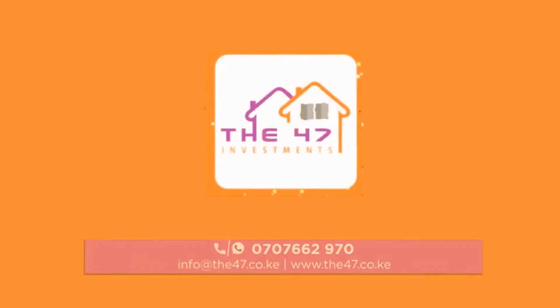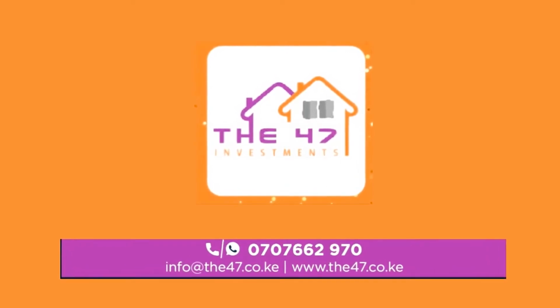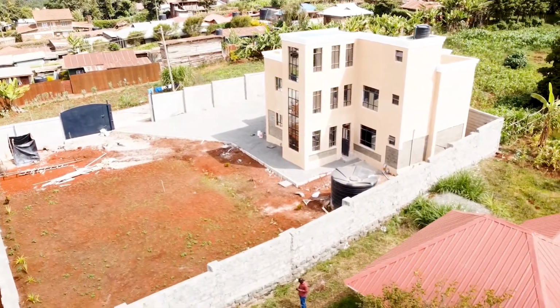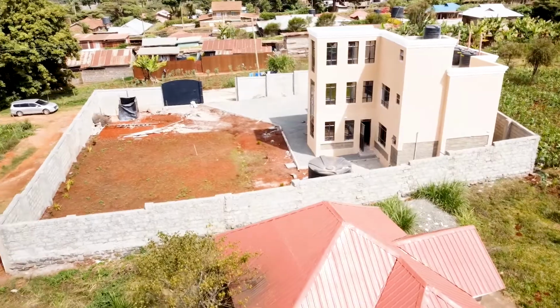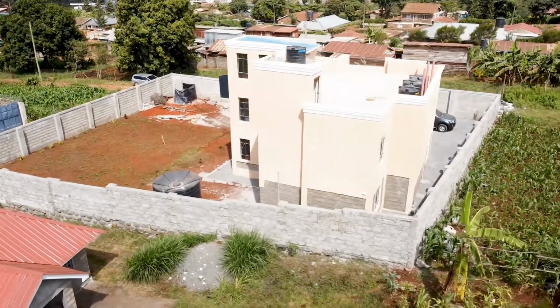This house tour is courtesy of the 47 Investments Company. You are to go to developer and construction company in Kenya. The 47 Investments Company is a real estate company in Kenya that offers solutions to all your real estate projects at an affordable price.